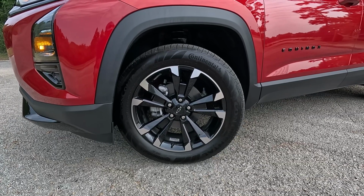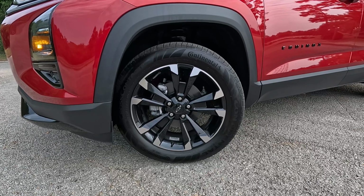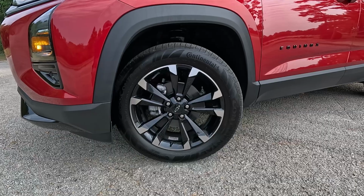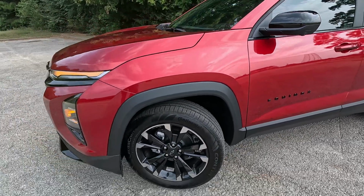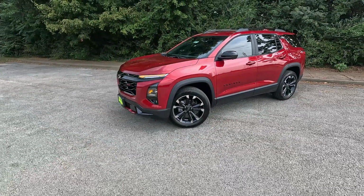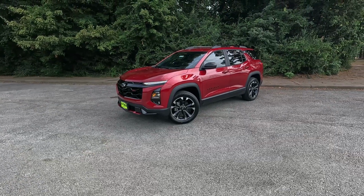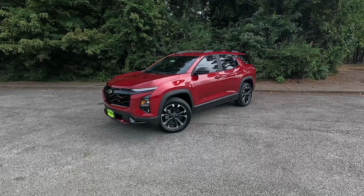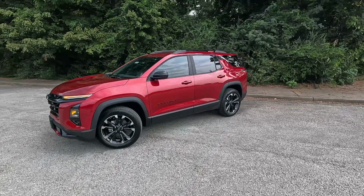nicely. You can see they are wrapped in Continental CrossContact tires. These are 235/55 R19, and you can tell, yes, by the tread pattern that there is not really a lot of aggressive tread for you to be taking this one off-road. Again, this is the RS trim, and it is front-wheel drive. Standard wheels are 17-inch on the LT. There is an 18 and 19 available.